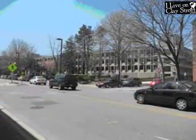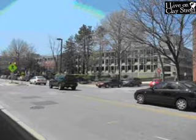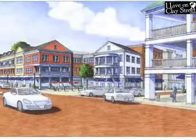Now you probably can't see it very well. On the left, there's a picture of that site the way it looks right now. I don't know if you can really see it, but you can see the parking garage in the background behind those trees. And this is Calvert running this way and Clay Street running that way. And then this is the same view in an artist's rendering of what it could look like.